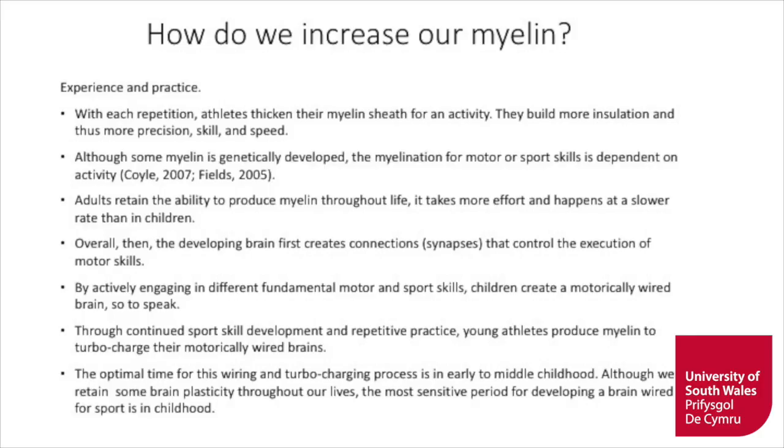So we've discussed the importance of the child developing this myelin. Again, as mentioned in the previous example, adults can still develop key skills, but it's a lot more difficult, and this applies to the development of myelin too. Adults can still develop myelin throughout life, but it takes a lot more effort and happens a lot slower than when you're a child. So this obviously highlights the importance of working with children and youth in terms of how we develop programs, how we coach and how we work with them to ensure that we're developing these processes in the brain.